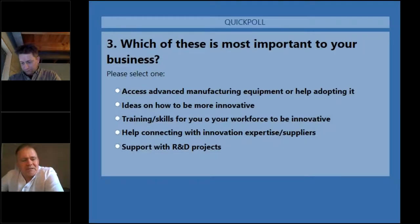So which of these is most important to your business? Access to advanced manufacturing equipment, ideas on how to be more innovative, training skills for you or your workforce, connectivity with innovation expertise of suppliers, or support on R&D projects. And again, we've got 30 seconds before the results are shown.